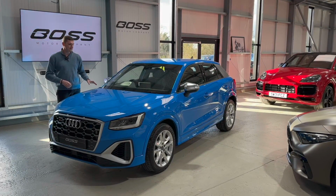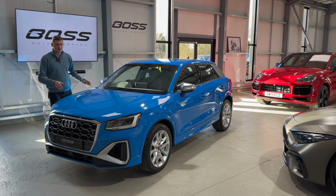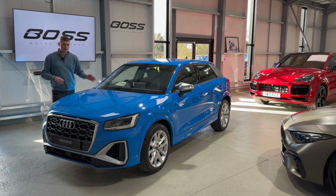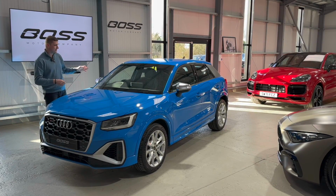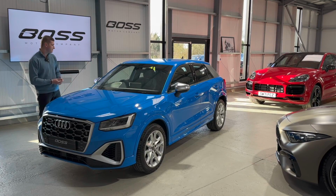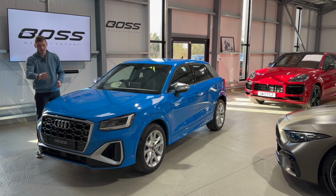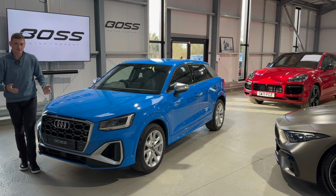It's a one owner example from new with a full Audi main dealer service history. Very low mileage as well, less than 8,000 miles on the car. Finished in this turbo blue paintwork with the black interior, and being an S car from Audi's range, it's got all of the matte aluminium trim, so the door mirrors, the front bumper sections down the bottom here and around the grille in the front. And we'll talk you through some of the options.